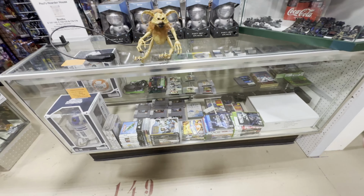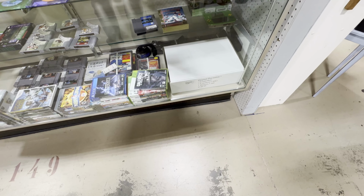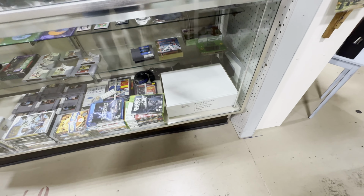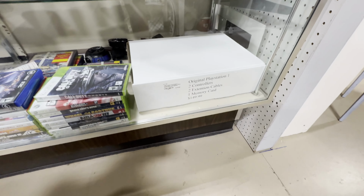Alright, Tiffany helped us. Look at this. The original PlayStation 1, 2 controllers, 2 extension cables, 1 memory card, $149. Whoa, we just got done selling a bunch for like $30.